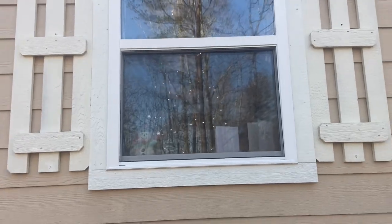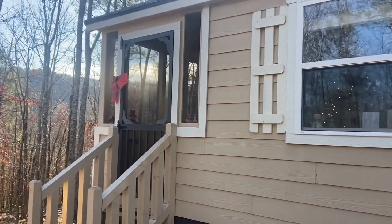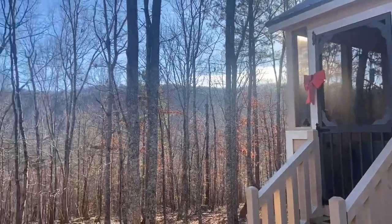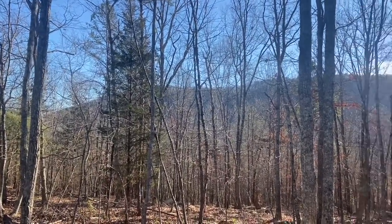Yep, last time. We're gonna be packing her up today. Packing it up. Stepping stone retreat. Look how pretty. So quiet.